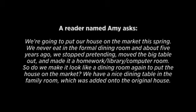A reader named Amy in Forest Park asks, "We're going to put our house on the market this spring. We never eat in the formal dining room, and about 5 years ago, we stopped pretending, moved the big table out, and made it a homework library computer room. So do we make it look like a dining room again to put the house on the market? We have a nice dining table in the family room, which was added on to the original house."